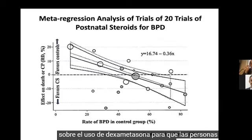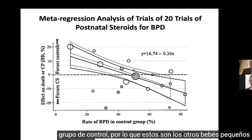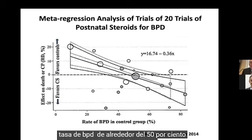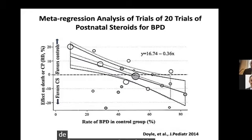It turned out that they only could treat 70 because there was this concern about using dexamethasone, so people couldn't get consent. This is, I think, conceptually a really important slide from Lex Doyle. It's again a meta-regression. The size of the circle is the size of the study, and it's looking at the effect on death or cerebral palsy based on the rate of BPD in your control group. So this is the other little babies in your NICU. It turns out that if you have a BPD rate of about 50%, if you use steroids, you'll have better outcomes in terms of death and CP. If you have a really low incidence of BPD, then steroids are more likely to be toxic.